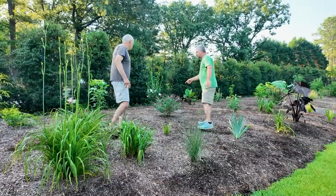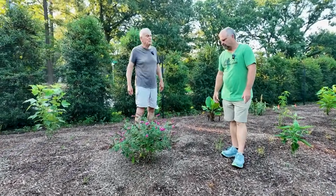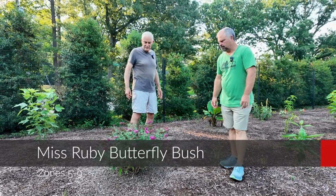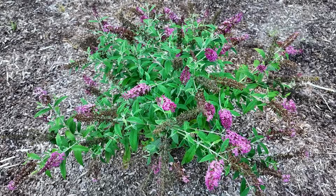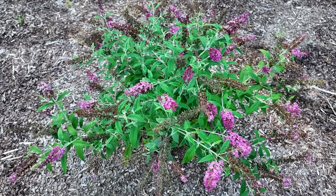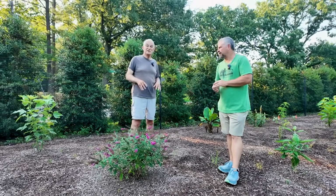Is this one of your Buddleia? This is one of my Buddleia. This is one called Miss Ruby that we released about maybe 12, 15 years ago. My research assistant Lane Snelling and myself selected this from a field of about 5,000 seedlings. It stood out so distinctly in the field, and we just liked this hot pink. And this is one of the reduced seed. This is not sterile, but it has reduced fertility.